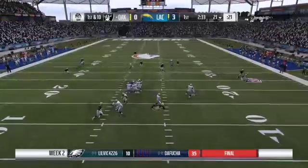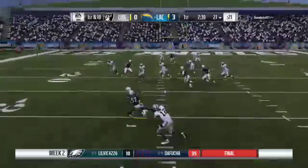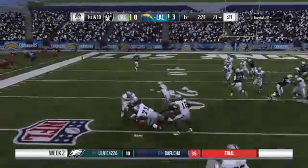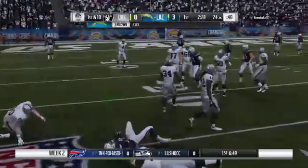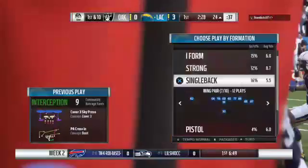Now Carr. Trying here for Bryant, and it's intercepted. Picked up by the linebacker, Jatavis Brown. And he'll return it to the 24-yard line.